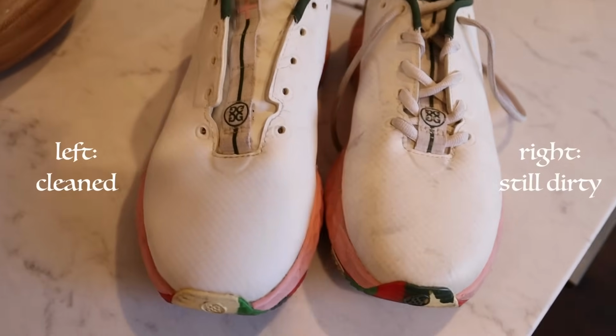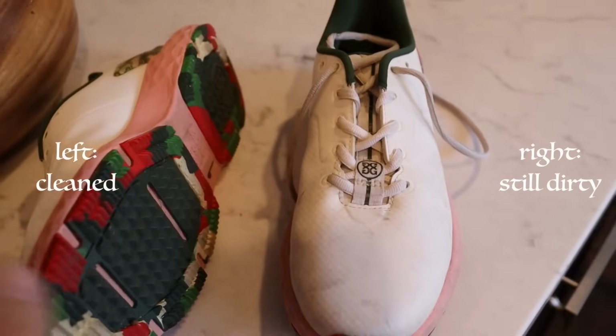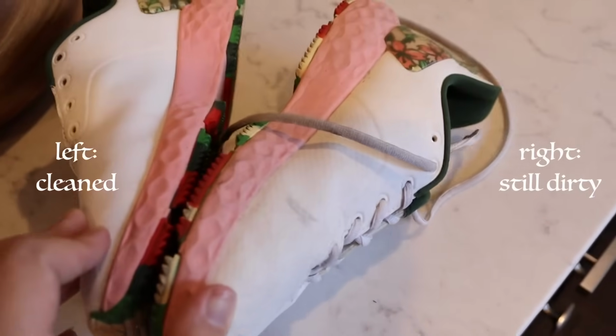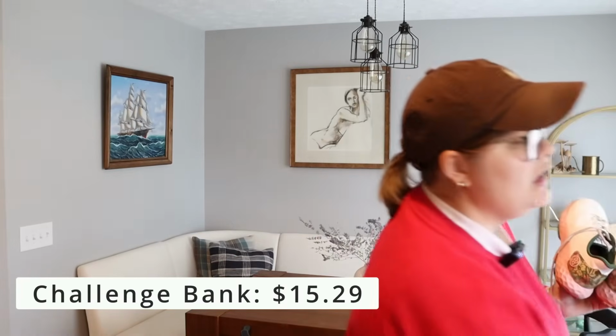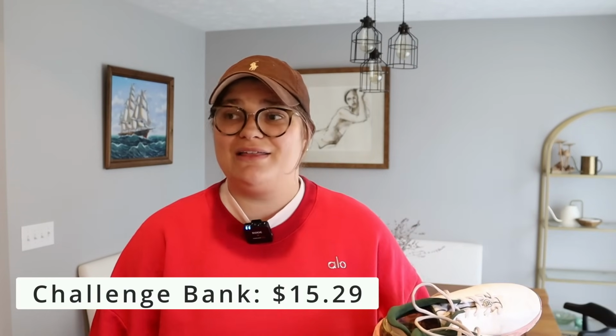This isn't my normal Goodwill. Like, what a freaking good haul is that? That was so amazing. So we're ending with $15.29 in our challenge bank. We just added 9 new items. We already had, I think, probably almost 20 items from before. So we're really making a lot of progress. For this only being episode 3, I feel like we're in good shape.